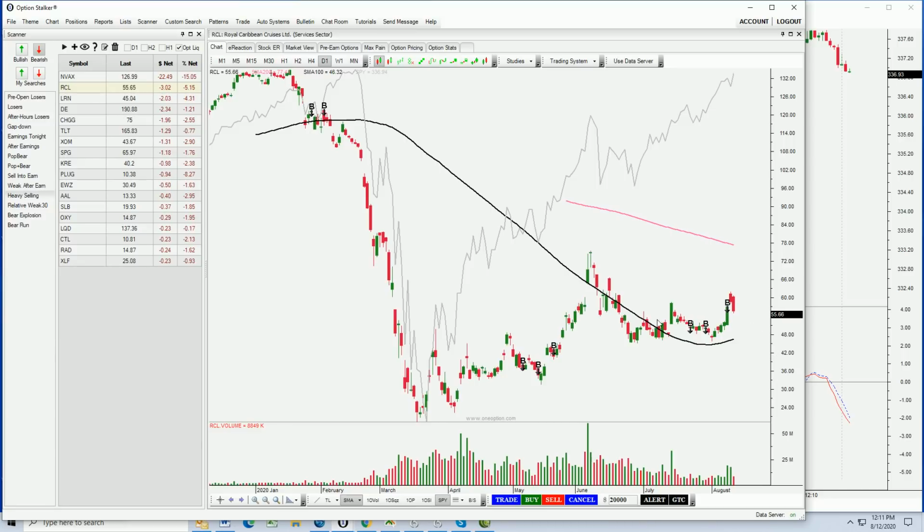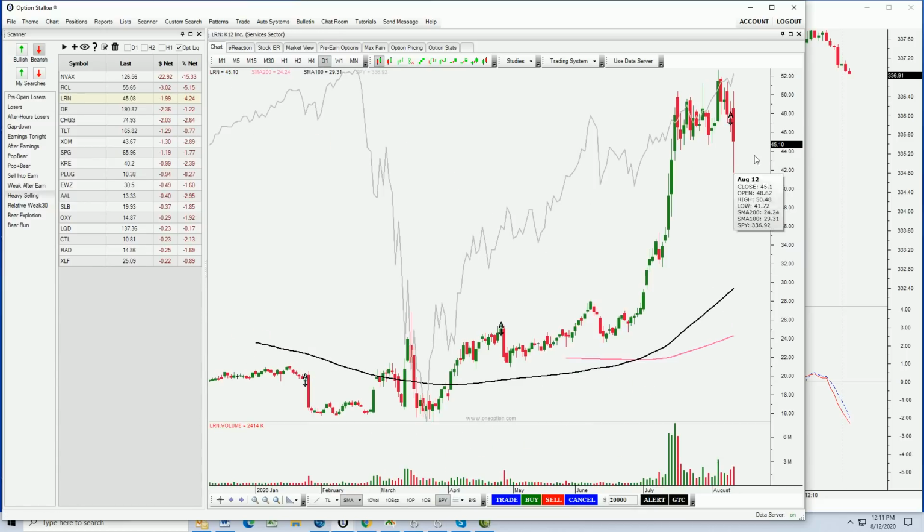Kind of tough because it's got big support right here. It's got the 100-day moving average, so I don't know how much traction you're going to get out of an overnight short like this. So I would say it's probably not going to be the candidate that I would want for an overnight short because it's got so much support here. I'd rather find something that's run hard like LRN. I think this has a possibility to be a decent short.